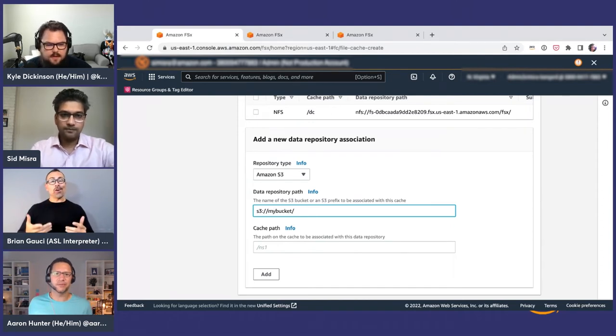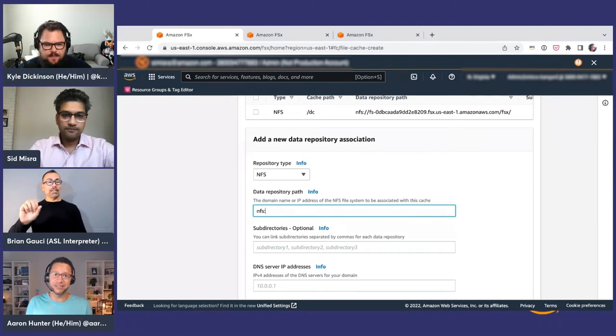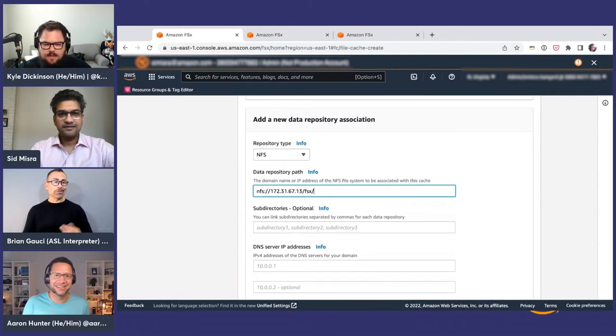And protocols are important for our storage friends. So which version of NFS do you support? We support NFS version 3. Awesome. Really good to know, because sometimes they're like, hey, hold on, we only support NFS version 4 or version 2 or whatever versions are out there. Yeah, that's a great question.